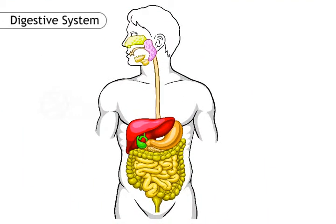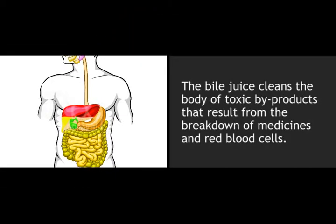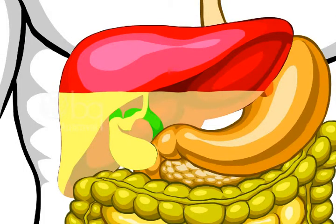This is the digestive system, and here is the liver. The liver produces a very vital cholesterol-rich juice called bile. The bile juice cleans the body of toxic byproducts that result from the breakdown of medicines and red blood cells. Bile is mainly stored in the gallbladder, which is a small pouch found under the liver and supplies bile when the body needs it. When we eat food, the gallbladder shrinks and pushes the bile juice out.